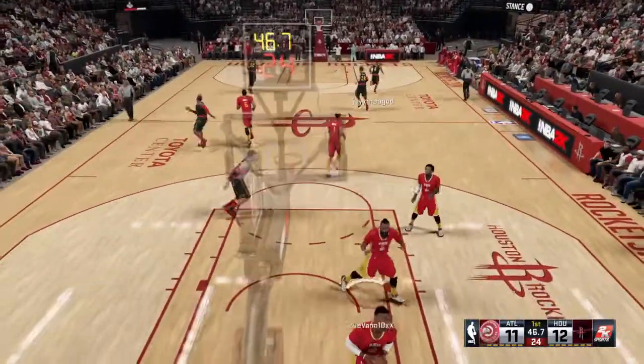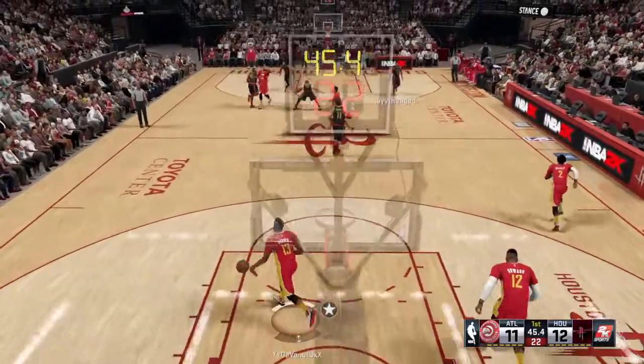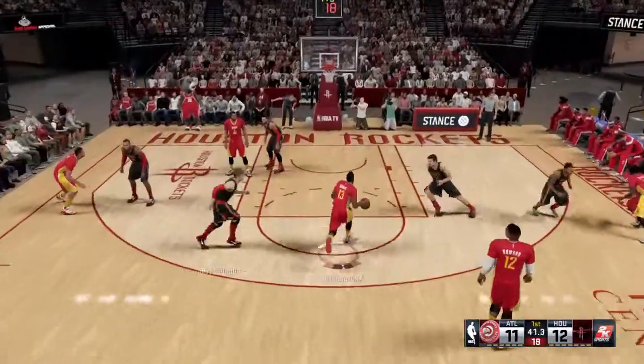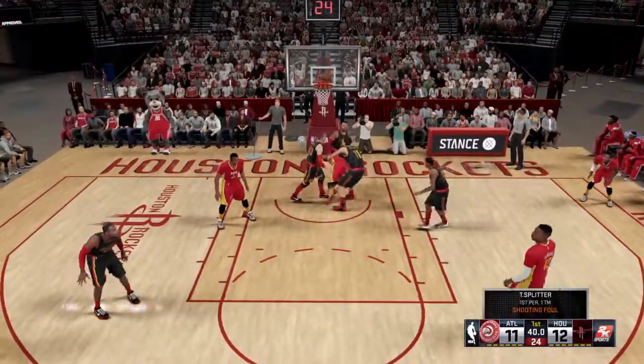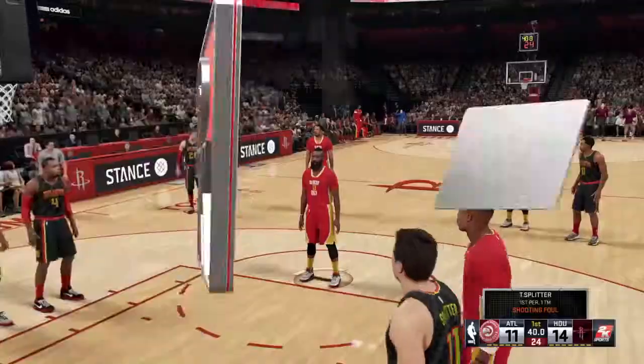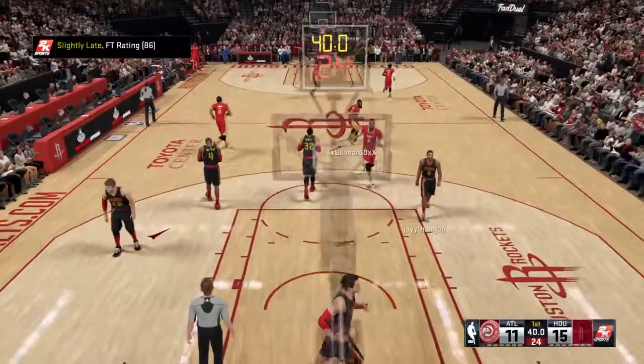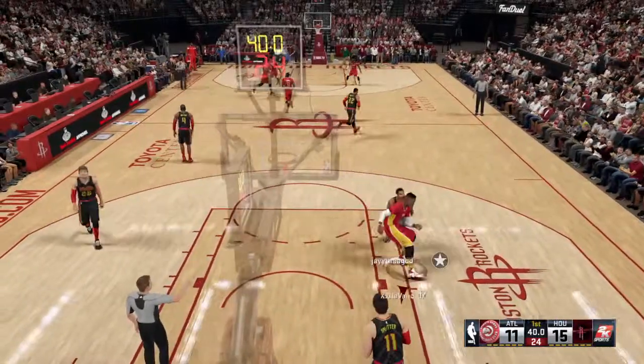And it's slammed in by Splitter. Elevates and powers in the one-handed. Textbook. Yeah, and I'm glad, guys, he doesn't go overboard on that one and get a little too fancy. And the shot counts. He's fouled, and it's a chance for a three-point play. The Rockets shooting their first free throw of the game right now.